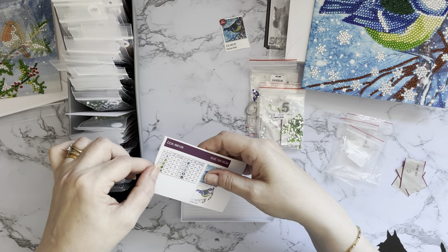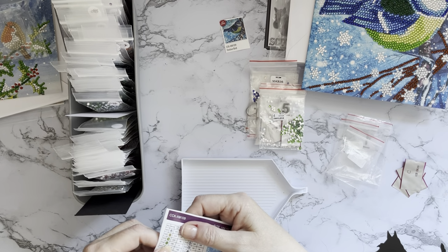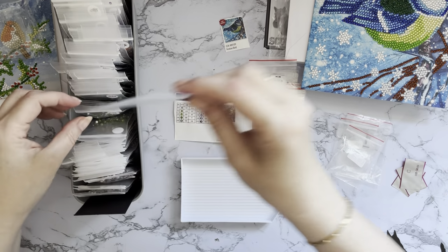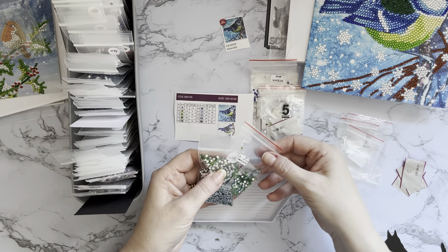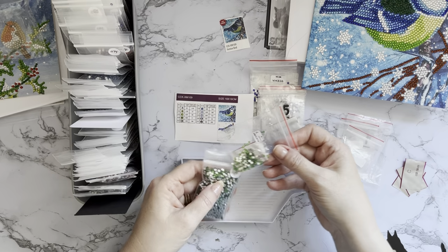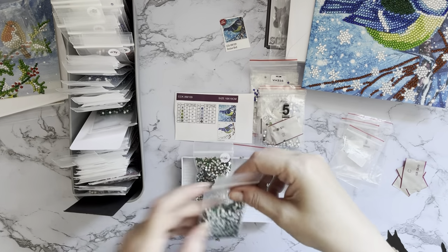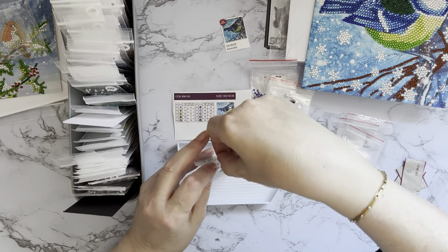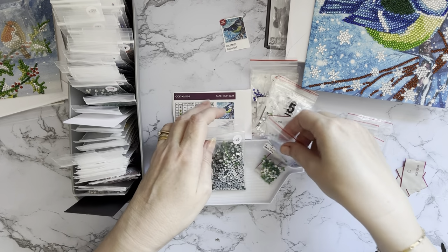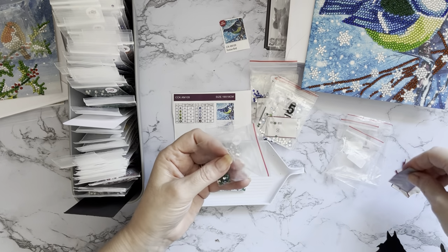What number's that? That's number 20. Is that 28 or 26? It's 26. We'll go with 26. Oh, maybe not. Let's have a look at 28. Oh no, it's definitely not 28, so it is 26. Tell you, my eyesight.